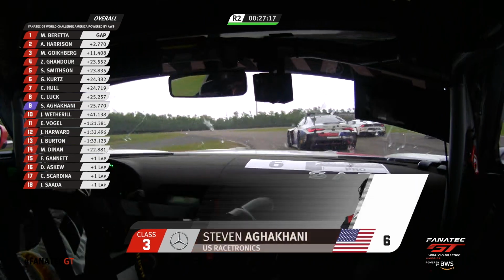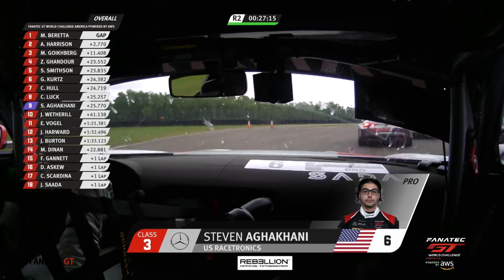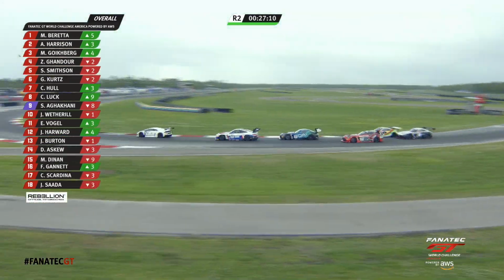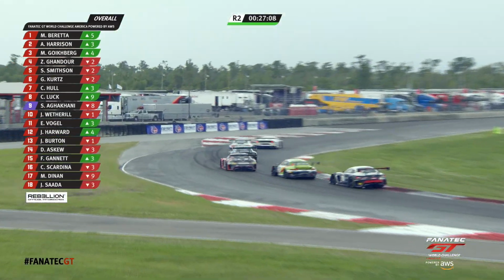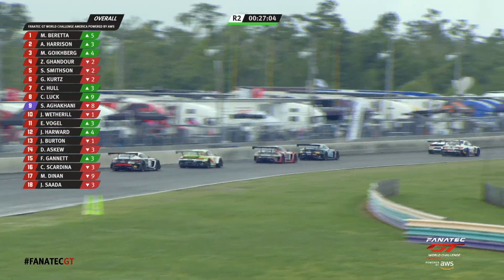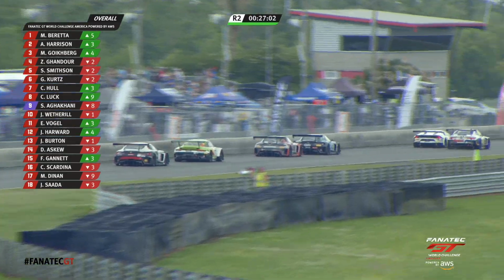Back on the racetrack. Look at this little schmozzle. Agakani tried to figure his way through this puzzle. That got a bit crazy. Yes, it did. Gondor somehow able to gather it back up. He didn't lose his spot, but Hull got a great run off of turn 16.